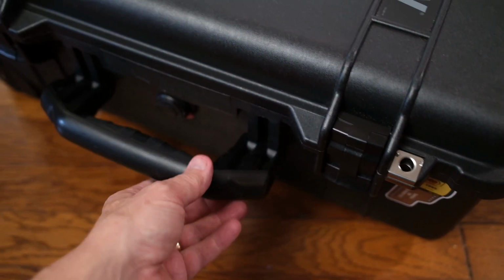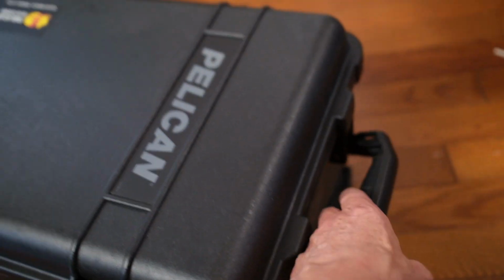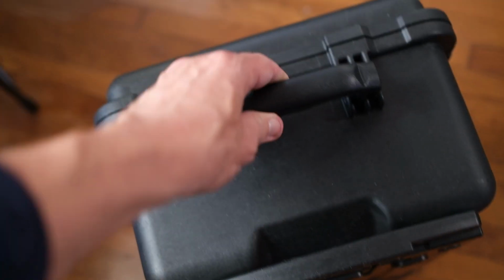It's not a huge Pelican case. I guess I could go bigger. But this stuff fills it. There's not a lot of room to put anything more in there. So yeah, I don't know.